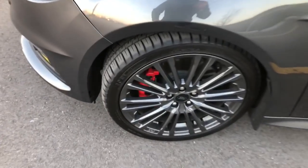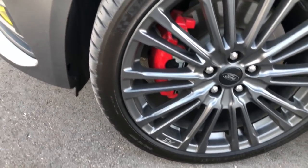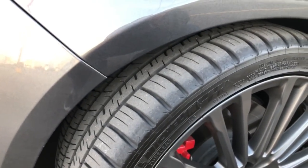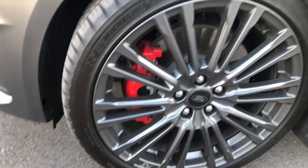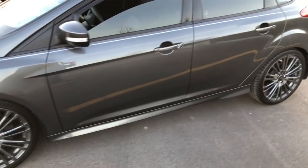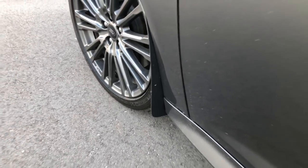They're 19 inches. I did put Michelin Pilot Sport AS3s on it. They are nice. They're, I think, a 45,000 mile tire. It's an all-season performance tire. I didn't want to go crazy, as the roads aren't good here, so it really wouldn't be good to go with the full summer tire. But yeah, those Michelins weren't exactly the cheapest, but they were worth it. You see the mud flaps, they do their job well.